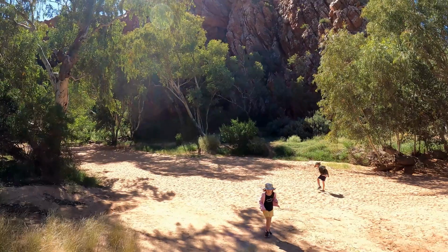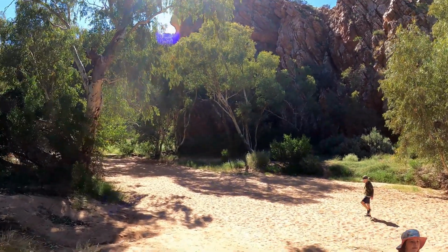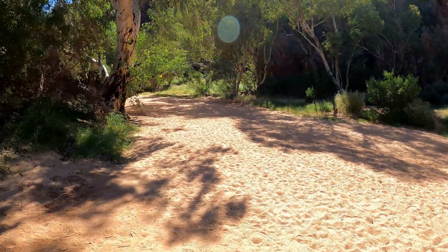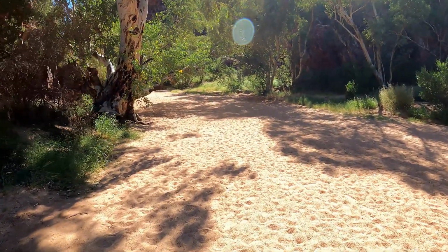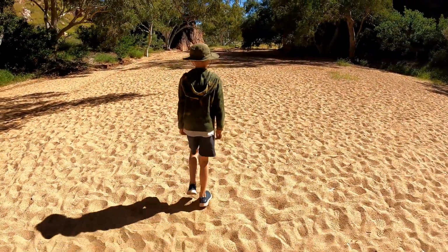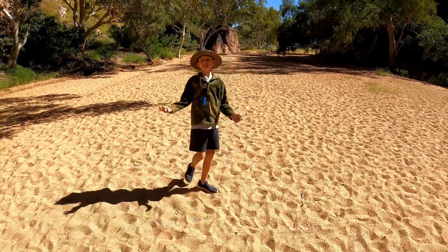Already the rock formations look stunning in here. Grasshopper hit me on the leg. Very deep, honestly. Very deep, the sand. Oh yeah, it is a bit soft, isn't it? Yeah. Very deep. Jessica, now we're in it.